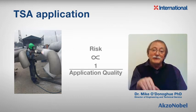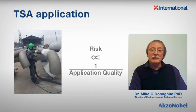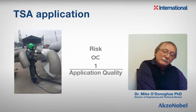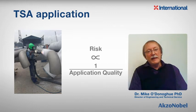And remember, I want you to think about this. The risk is proportional to 1 over the application quality. If the application quality is not good, the risk is very big. And we asked ourselves, where's my least risk in getting the job done right? So on that basis then, let's have a look at something else.